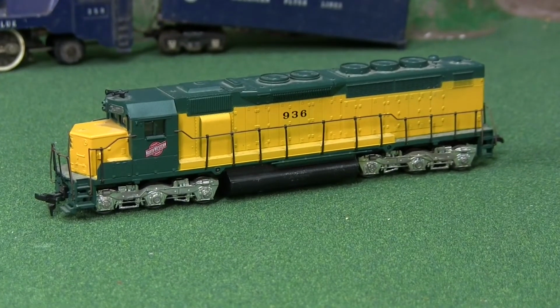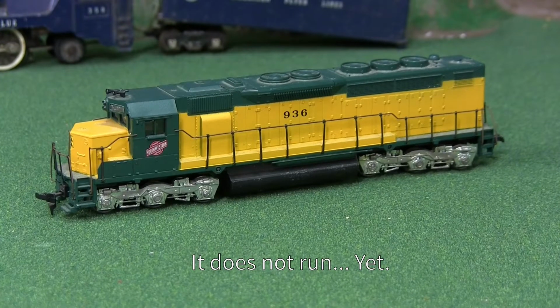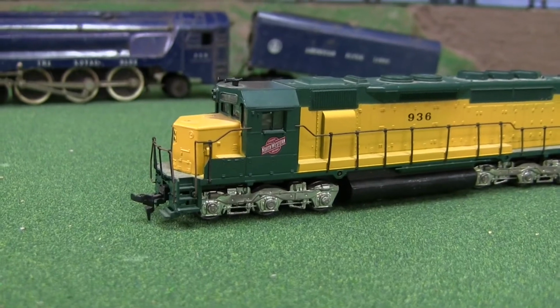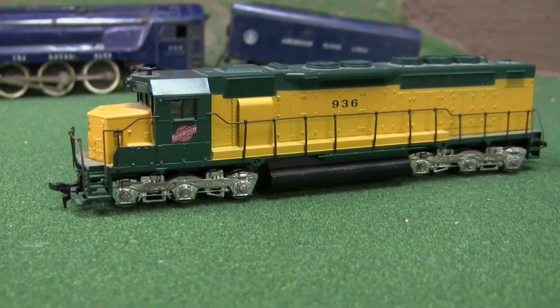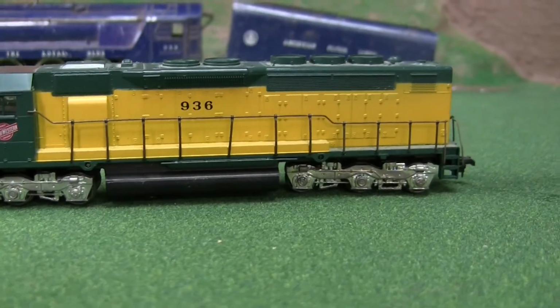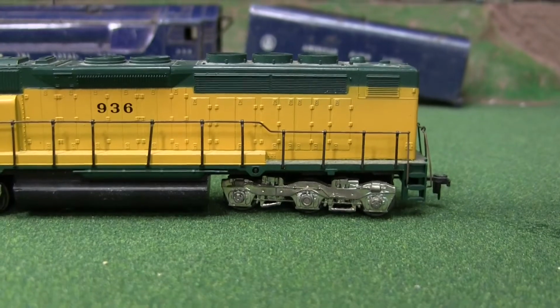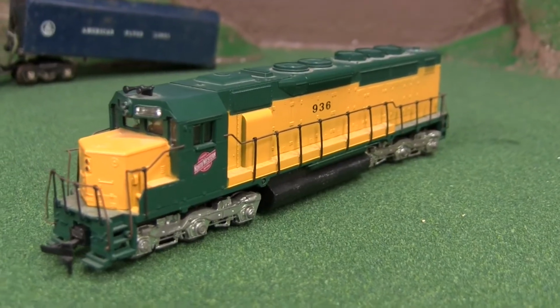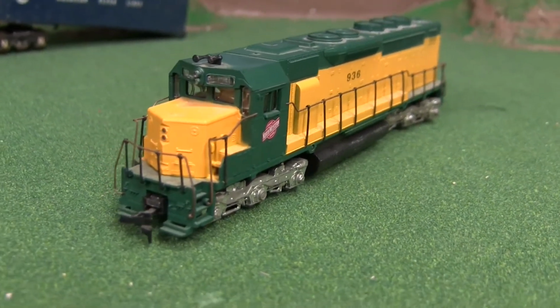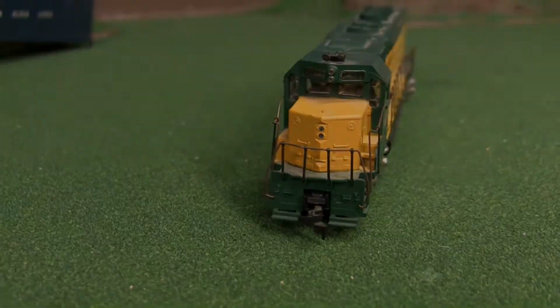The guy at the store wasn't sure if this engine ran or not, so he gave me a really good deal on it. However, I think it will run fine since it's an Athearn engine and they are easy to work on and usually reliable. Plus, this one has some nice basic detailing on the paint. I wasn't going to buy this engine initially, but it followed the other one out of the display case, so I got both anyway. It actually got stuck to the coupler on the other one, and that's the story of how it followed me home.